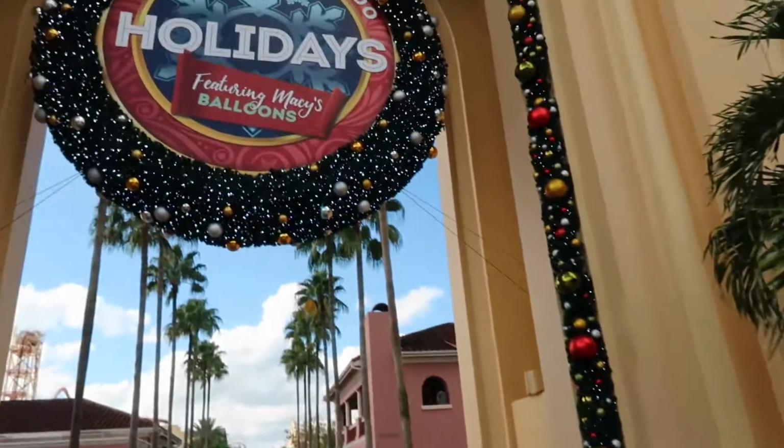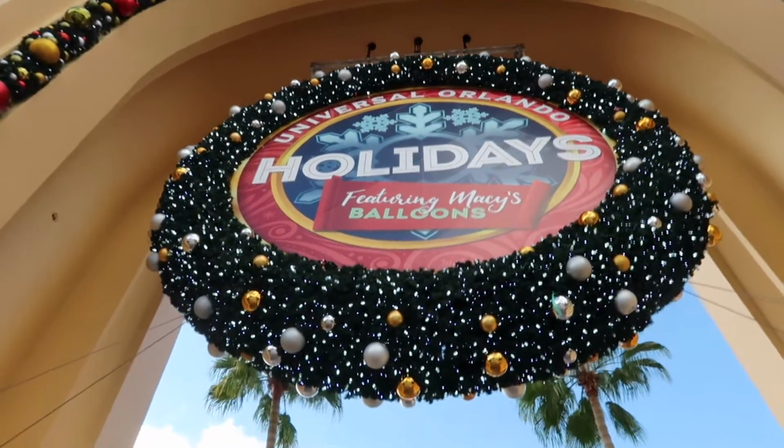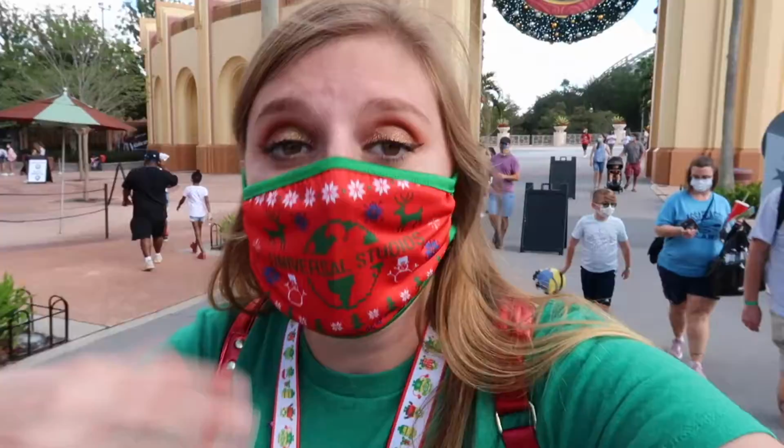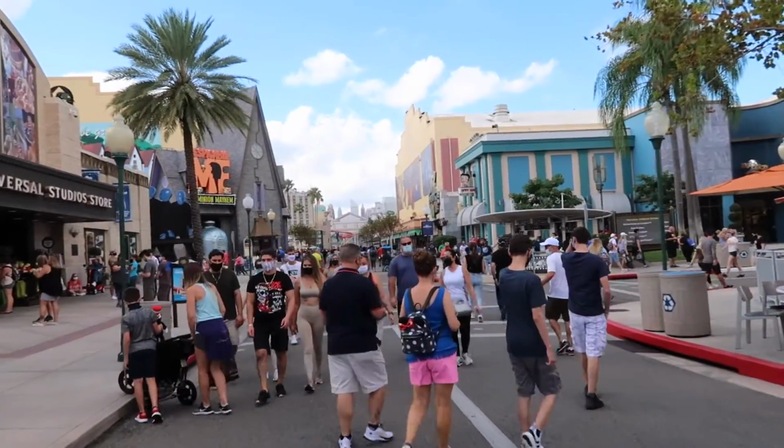Upon entering, they still have the awesome Universal Holiday sign featuring the Macy's balloons. So they are not having the Macy's parade that they usually have. Instead, they said they're gonna do some stationary balloons that you can get up close to and take a picture with. I'm a little disappointed that they're not doing the parade, but still the fact that they're bringing out some of the balloons, I'm really excited. We are in the parks. They have their Christmas music playing.